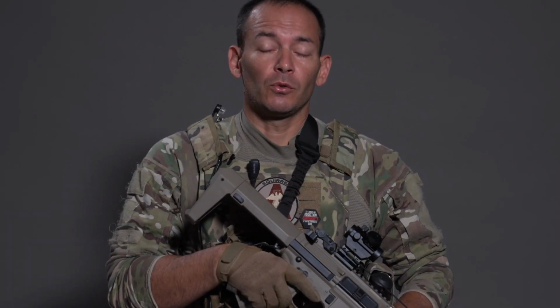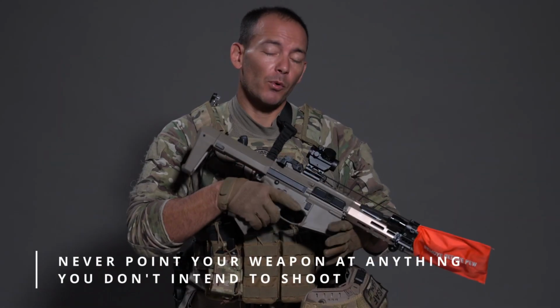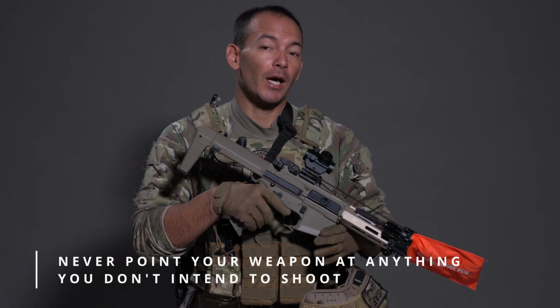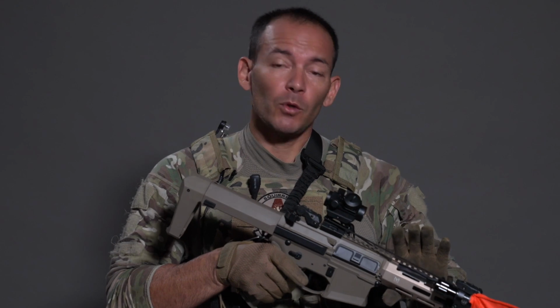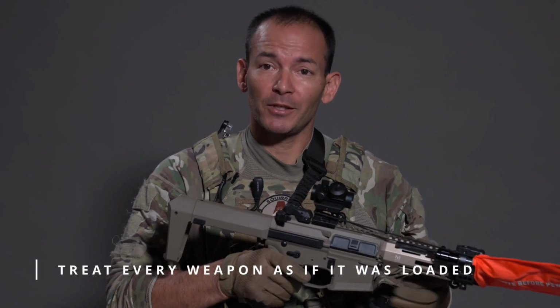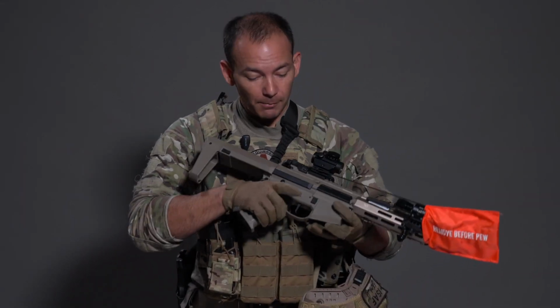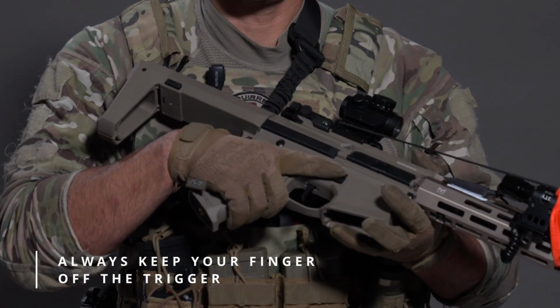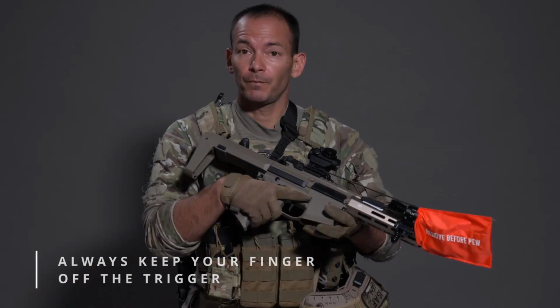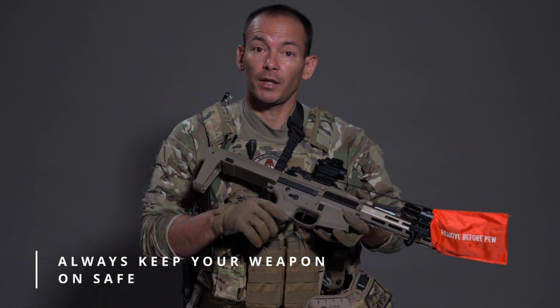At Airsoft Charleston, we ask that you follow these four safety rules when handling a weapon. The first one is never point your weapon at anything you do not intend to shoot. The second rule is treat every weapon as if it was loaded, meaning treat it like you've got a BB in the barrel and this thing is ready to go. The third rule is to keep your finger straight and off the trigger until you are ready to fire. The fourth rule is to keep your weapon on safe until you are ready to fire.